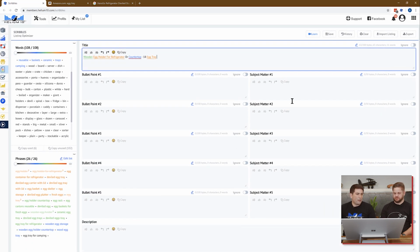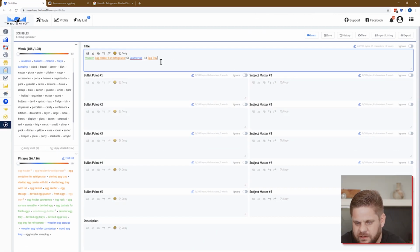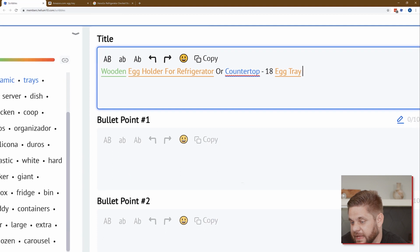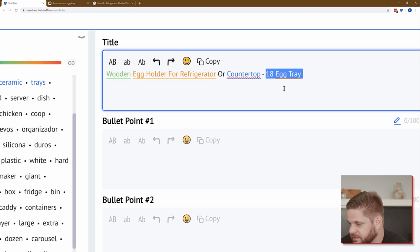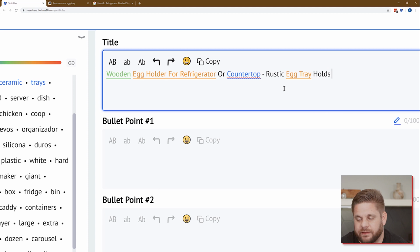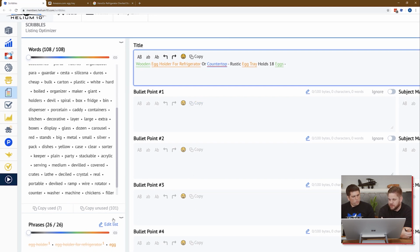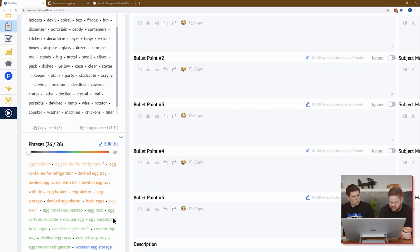I thought I had put egg tray up here, but I put egg holder, so that's good. I can put 18 egg tray. I've only used 63 bytes. I'd even change this up and say, like, this rustic egg tray holds 18. Love it. We're just throwing in words that are salesy and talk specifically about this product. That's why we're using rustic, even though it isn't one of those super highly ranked keywords. So we've got egg tray and eggs, which are technically duplicated, but egg and eggs are not a duplication, right?